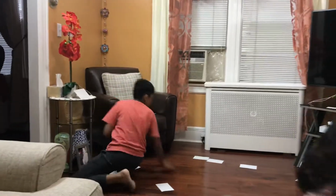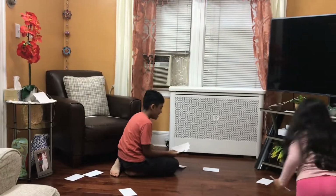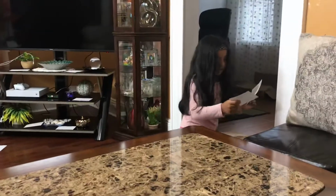Is there anything behind the pillow? No, we didn't put anything. Okay, so I'm looking for the answer. I need 20. Yeah. And we get 20, 10 points.